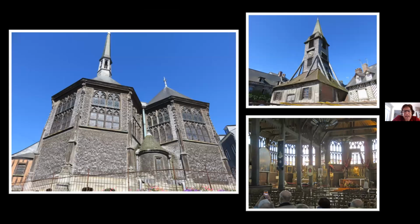This photo is St. Catherine's Church in Honfleur. It's the largest timber-built church in France with a separate bell tower, which you see over here. In France, many bell towers were built separately from the churches because the churches were built of wood and the bell was used to warn people of fires. And so they were afraid that if the church was on fire, they wouldn't be able to get to the bell to warn people of the fire. So that's why they built a lot of the bell towers separately.